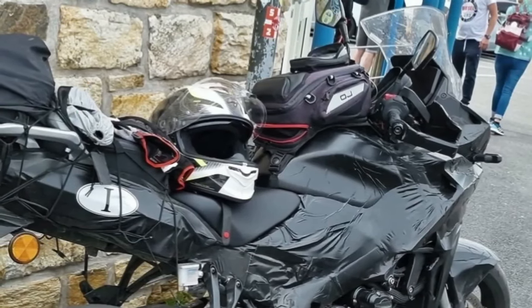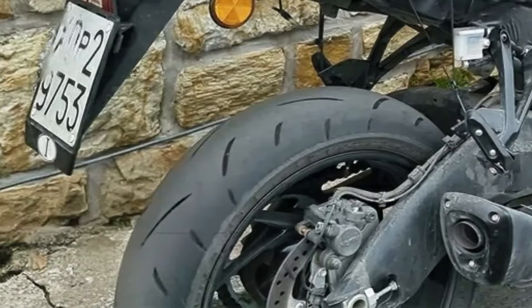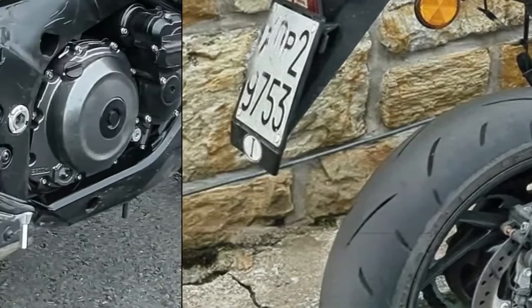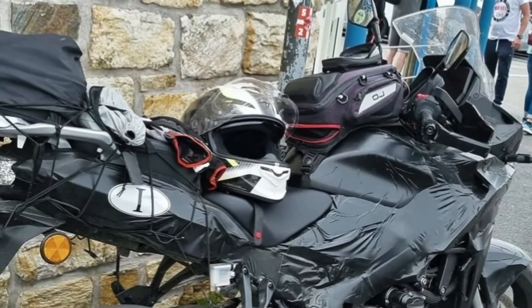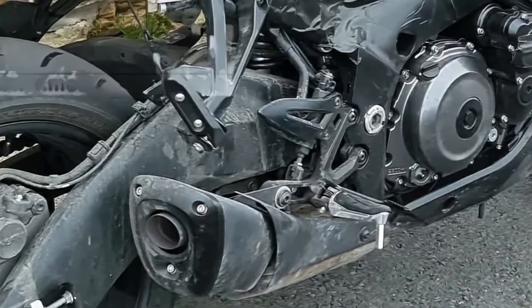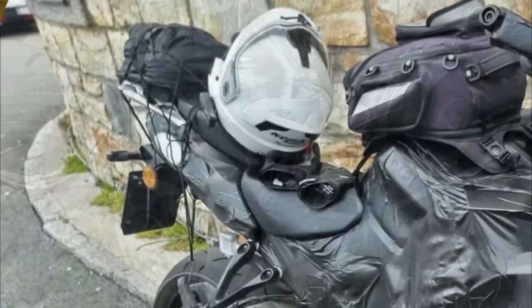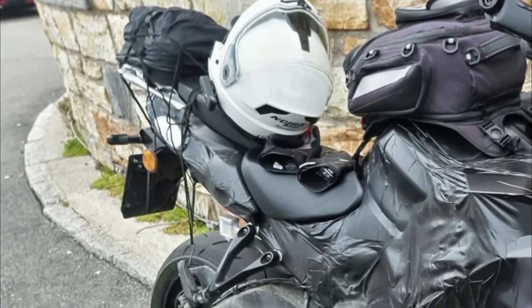While we can't use the images, the most noteworthy element in the spy shots is the design. Unlike the naked, the T flaunts brawny bodywork, complete with a massive top fairing and edgy side panels. No, these don't come from the GSX-S 1000 GT and feature an all-new shape to set it apart from the rest.